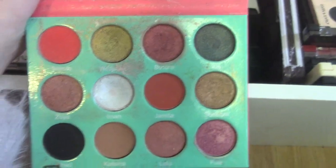So yeah, this is definitely a contender. I really like this one. The Revolution Shook palette is definitely a contender as well. Love that. Lottie London Living My Best Life, one of my favourites, as well as the e.l.f. 18 Hit Wonders palette. Really good quality, I really like that.